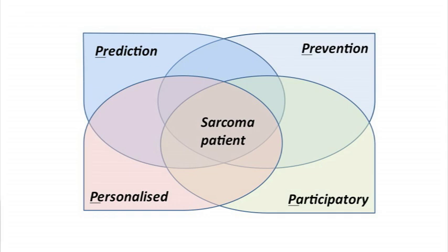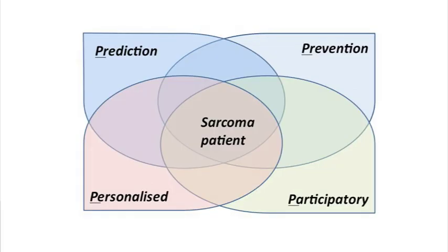And then if the disease does appear, how do we make the treatments tailor better to the patient as a whole and to the tumour specifically? And that is called personalisation of medicines. And finally, participatory was what we're doing here, was to make absolutely sure that the questions we're asking are the right ones. Because no research is good unless it's answering the right questions. So this participatory element is essential.